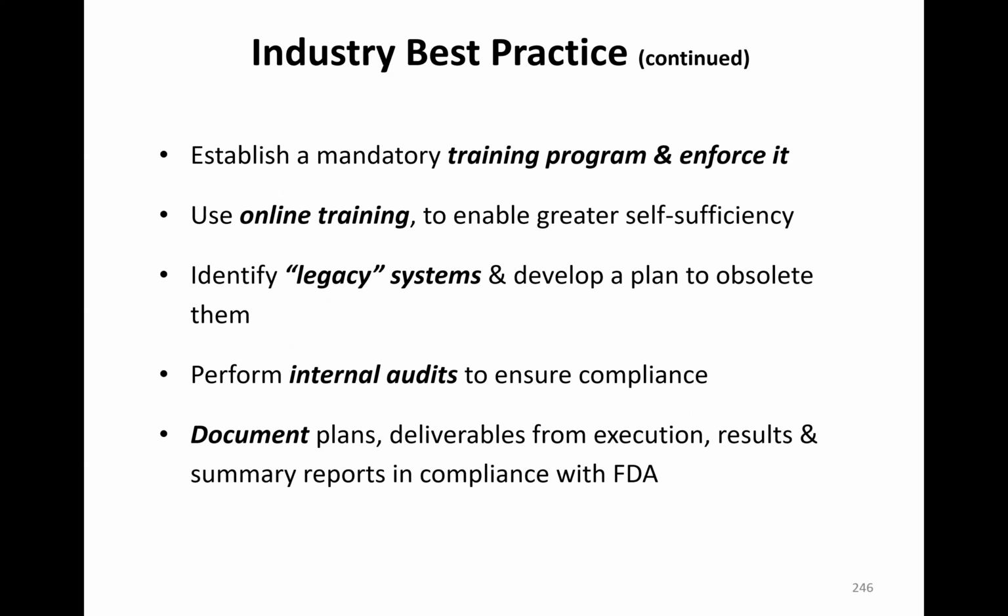Training should be mandatory and enforced. You can use online training to make it more self-sufficient. Identify those legacy systems that are going to be replaced by a new system before you put the new system in place, and make sure you obsolete those legacy systems. Do internal audits, document plans, deliverables from execution, results, and summary reports. Do it all in compliance with FDA.